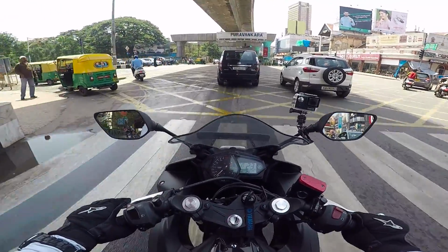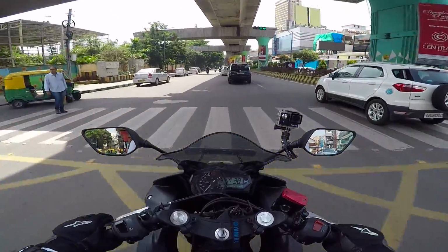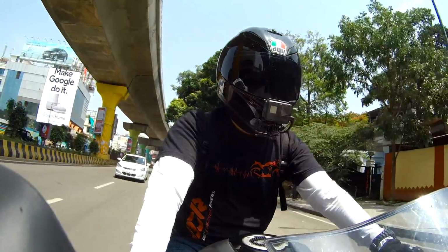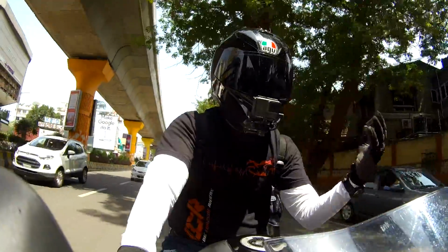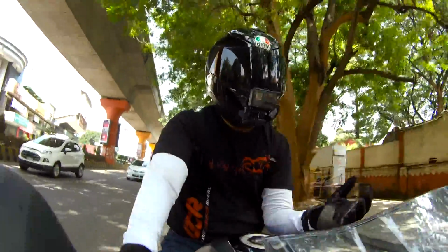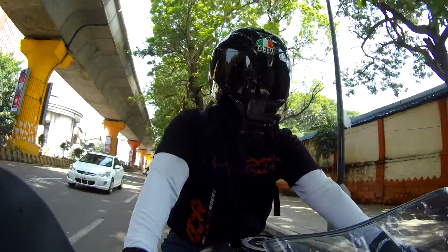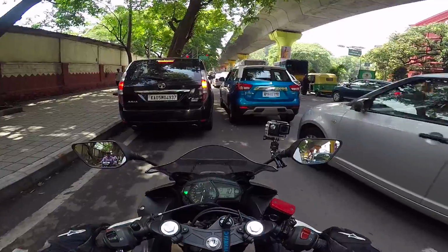Seriously? Many a times when I rode the Duke 390 in the city, I felt one thing. The accelerator of the Duke 390 is like a vestigial organ in Bangalore city traffic. You know why? Because whenever you leave the clutch itself, it is just pulling like that. You don't have to use the accelerator. You leave the clutch, it gets into a speed, shift back, again attain some speed, again shift. So that's how it goes. I don't have to use my accelerator at all most of the time.